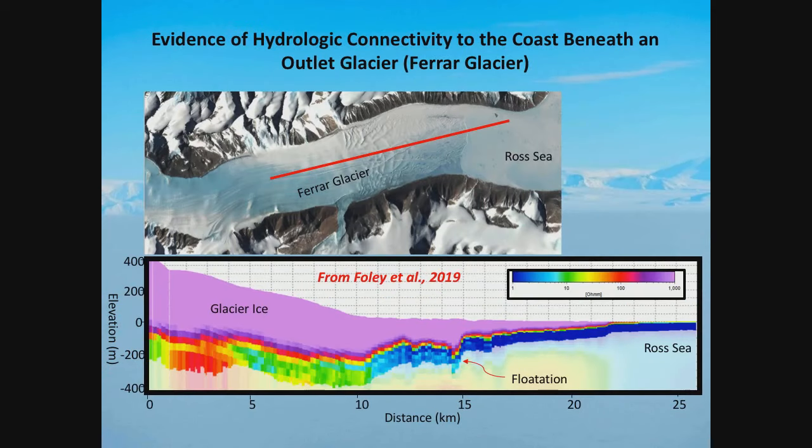Another example, in other places you might have a glacier that obscures the transition from the land to the ocean. Again, this is sea ice sitting on top of seawater. This is our glacier draining the East Antarctic ice sheet through a major valley. It's called the Farrar Glacier. Somewhere here, the glacier goes afloat and has a floating tongue right there. So that transition is obscured here by the glacier. But with the tool, we can see that there's a continuous, relatively low resistivity zone, so a wet zone, beneath this glacier that connects to the ocean.